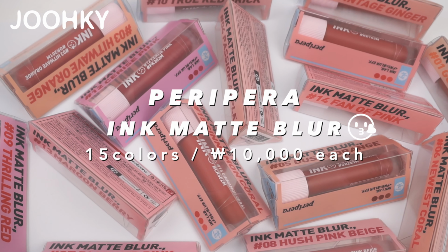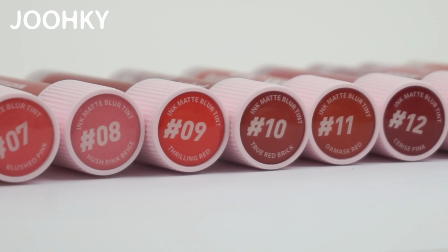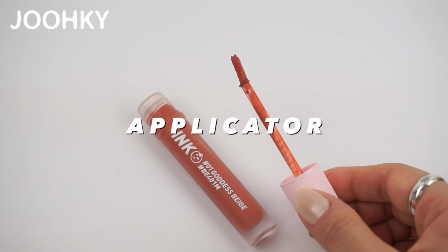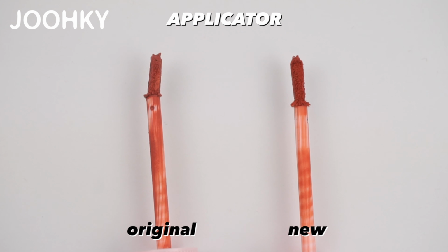PERIPERA's Ink Matte Blur Tint case has a matte skinny design, unlike the usual PERIPERA signature bottle that we've come to know. And at the top of the lid, I can see the number of each tint. The applicator has also changed from the original long round applicator to a long square-shaped one, which applies in detail, but you'll need to adjust the amount because a lot of the tint tends to come out with it.